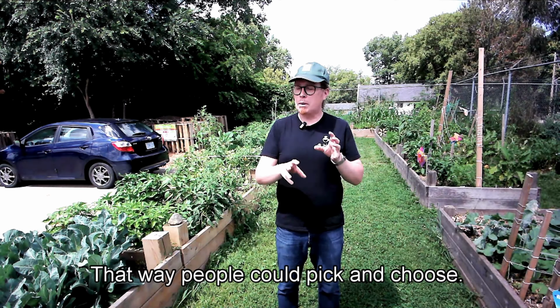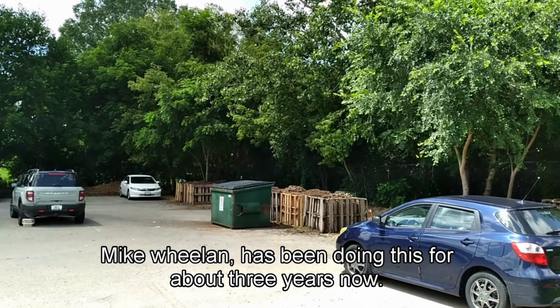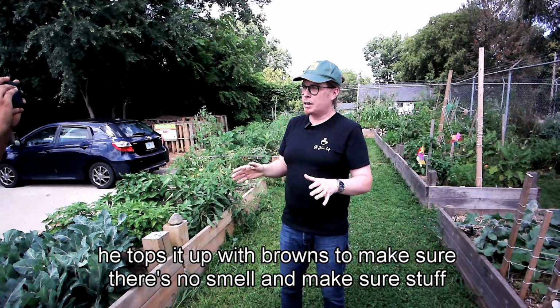Remarkably, only about 4 to 5% of our produce donations ends up being compost. All of that stuff we compost here on site. So we have Captain Compost, Mr. Mike Whelan, who has been doing this for about 3 years now, and he's been building us these compost bins. We put the produce in there. He tops it up with browns to make sure there's no smell and make sure stuff breaks down properly.